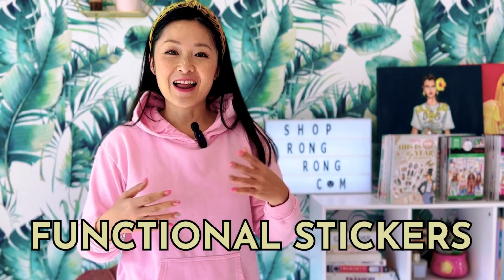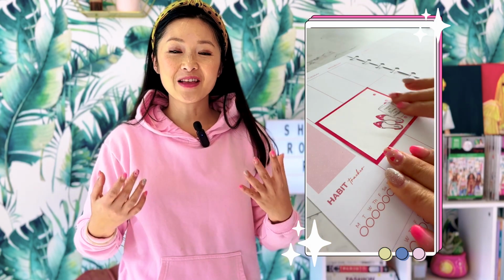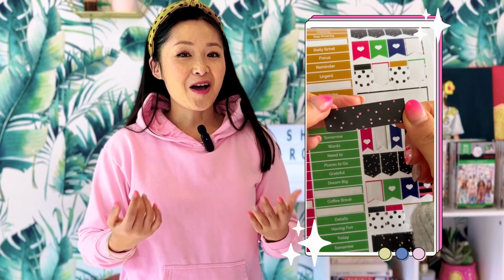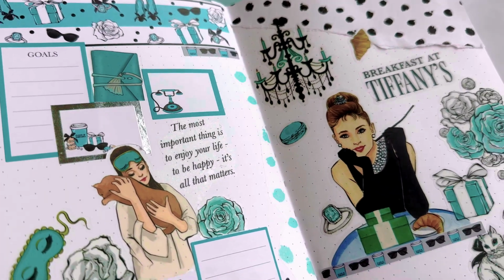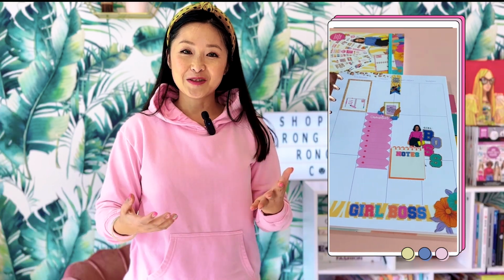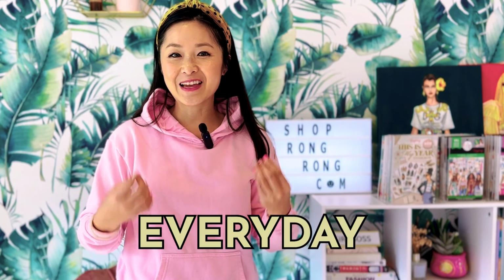Now you know all these 5 different types of planner stickers, but how do you use them? I like to start with the functional part first. I like to add in the labels, boxes, trackers, and then I will fill in the empty space with the decorative stickers. I also like to plan my week by different theme. This week is Breakfast at Tiffany's, next week is self-care, the week after is all about goals. This way, I keep my planner energetic and refreshed every week. I look forward to looking at it every day, every week.